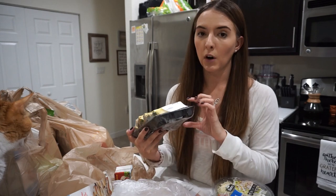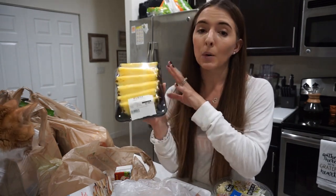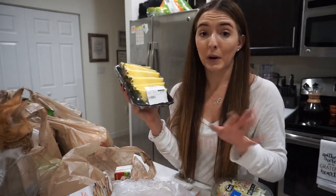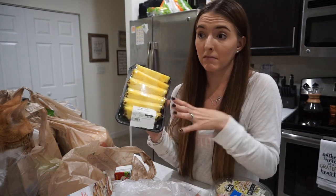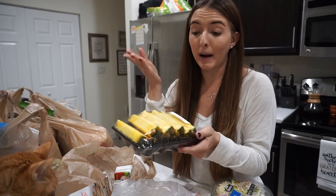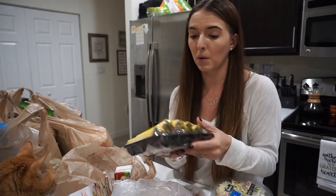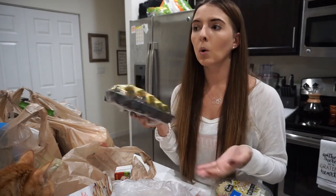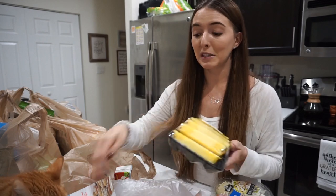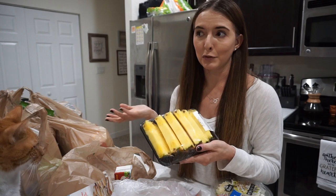So the other thing that I bought as far as fruit goes, I bought these pineapple slices. These pineapple slices are way cheaper when you buy them this way, not cubed up. And I find for whatever reason that I eat them faster, more frequently when they're like this. So I'd rather buy this, which was $2.96, versus buying a whole tub that's like $5. So this I'll probably have as a snack or as part of my breakfast. I always like to have pineapple. It's something that I just recently started liking, maybe a couple years ago. And now it's one of my favorite fruits ever.